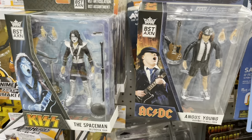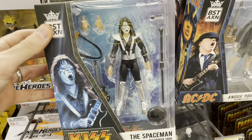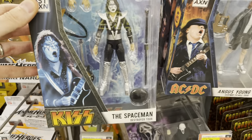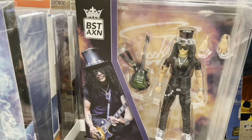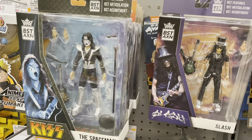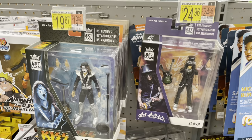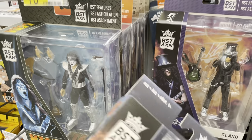And while we're rocking on, let's keep the party going. This would make a really cool display. If you wanted to set up a band of action figures, you've got the Spaceman, you got Ace right there, you've got Angus Young from AC/DC, and Slash from Guns N' Roses. So if you want a GNR, AC/DC, Kiss band, man, you could do it. You could put this thing together and make it happen. I think I'm gonna play the long game and see if they come down in price, but that would rock.